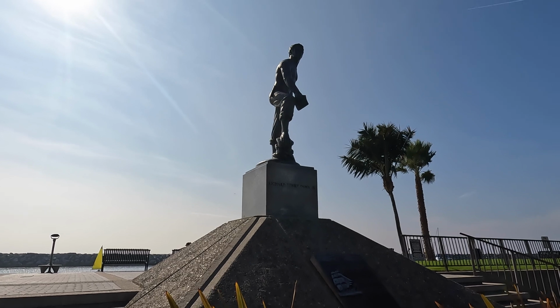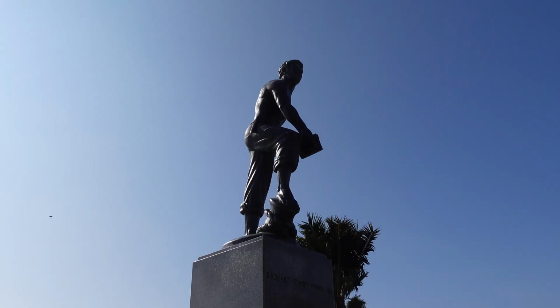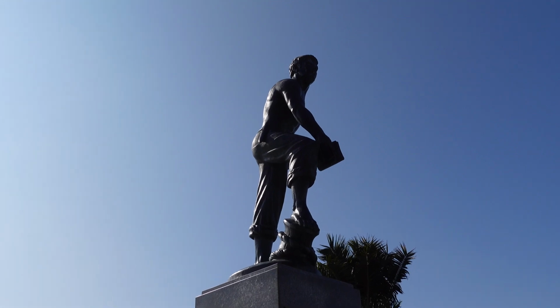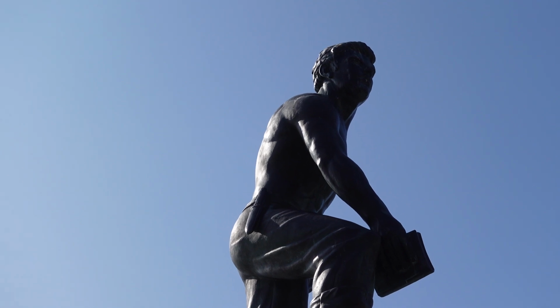But I did make it over to the statue of Richard Henry Dana, who is the founder of Dana Point. So here's the statue of Richard Henry Dana. I think if there's ever a statue built of me, I want it just like this. Rugged, no shirt, knife at my side, book in my hand. Yeah, I'm sure he's pretty honored by that. This is one of the toughest statues I've ever seen.